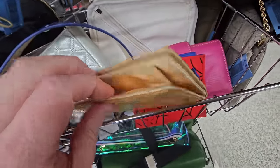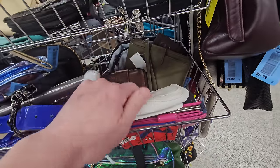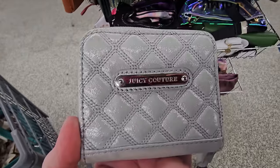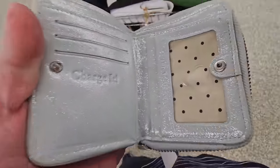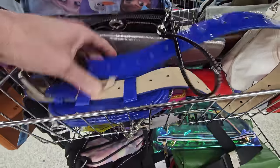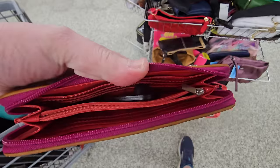What's this one? Cute. That one looked vintage. Not sure I'm gonna get it. What's this leather one right here? Pretty leather wallet, G.H. Bass Company. Juicy Couture. Look at the inside though. I love the way they put all these labels on the inside. Georgette. Great wallet right there. What's in here? A little Jessica Simpson. Fossil. Good looking Fossil.